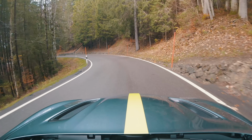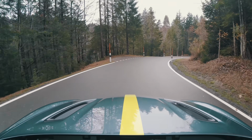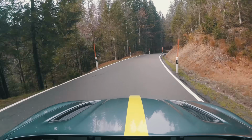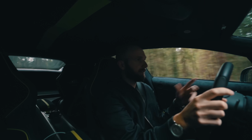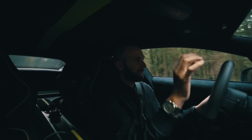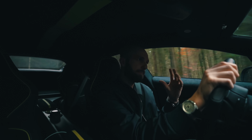Looks wise, I think it's beautiful. I think it's an absolute winner visually. It's sterling green with these lime details everywhere. I love the stripe down the center of the car. I love it going through the whole interior as well. And I love the lime details on the whole aero of the car. It just makes everything pop out.